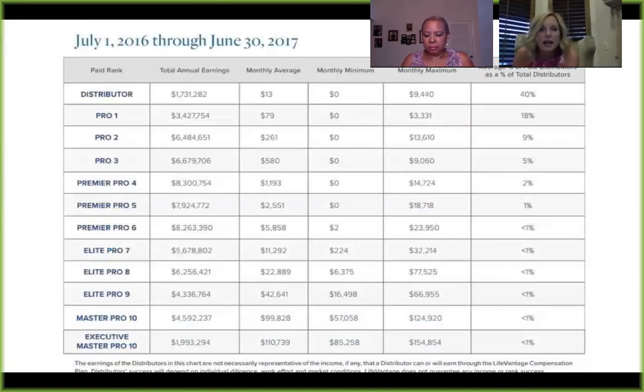So if you look in the middle at the monthly average commission, just for example, a Pro 2 means they've got at least $2,500 of product going through their organization. The Pro 2 is making an extra $261 a month. Who do you know that could benefit from an extra $261? Pro 4, for example, an extra $1,193 a month. And again, this is residual. The average Pro 5, an extra $2,500 a month. Brandon and Randy are Pro 5, well on their way, knocking on the door of Pro 6.